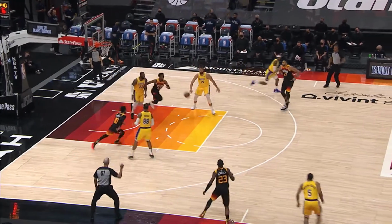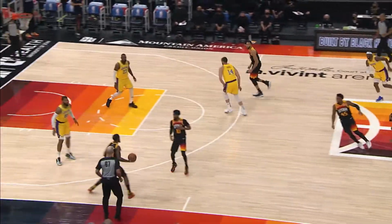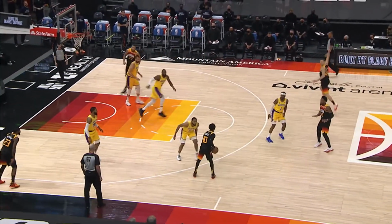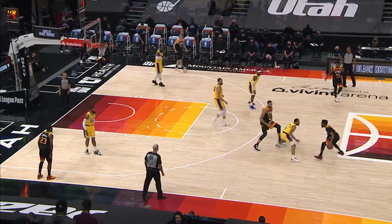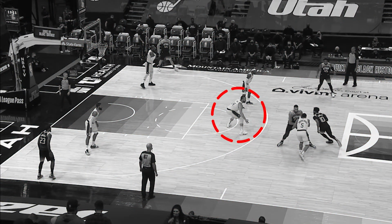This is the game against the Jazz and the Lakers. Lakers playing the #1 team in the league. Pick and roll early on. It's the first play of the game. Gasol is in drop coverage. Conley recognizes that. And right here, KCP is plugging up the gap.